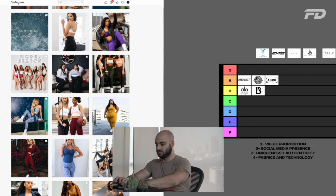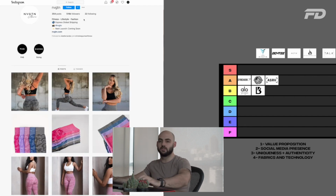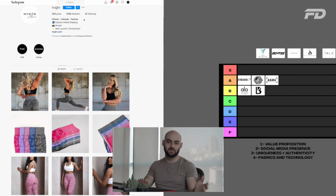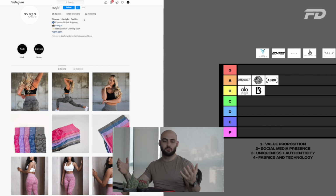NVGTN. This is an interesting brand. So when it comes to NVGTN, it's a brand I've heard a lot of. Obviously, you've seen the leggings, you've seen the seamless leggings with the little butt contouring. I don't understand what the hype is about NVGTN. It's a seamless legging with non-proprietary seamless yarns, probably a polyester nylon spandex blend.